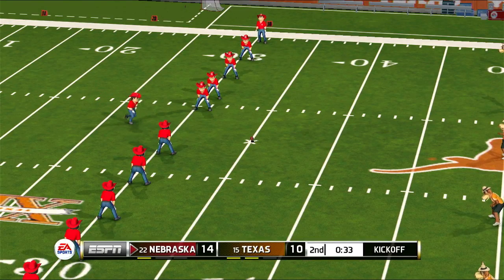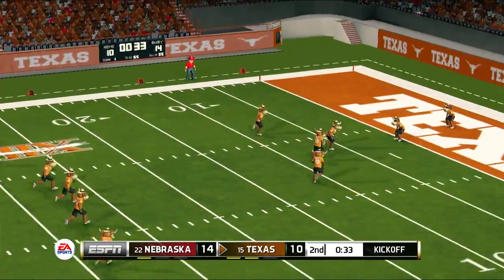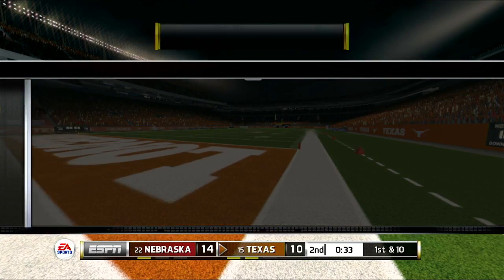Nebraska ready to kick this one off. And he got all of this one. Great kick. And it goes into the end zone, down for a touchback.